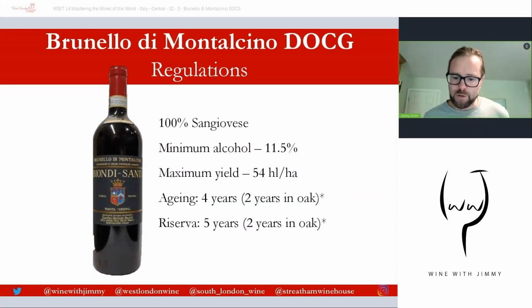Now, this is quite interesting because your text, and this is where I have to put it in asterisks, states 5 years of aging, whereas in fact, the Brunello di Montalcino Consorzio states that it is actually 4 years, with 2 years in oak, and the Riserva is 5 years and 2 years in oak. So it is a bit of a difference between the syllabus and the actual Consorzio. So do be careful about that. I would put down what the Consorzio says, of course, rather than your text.